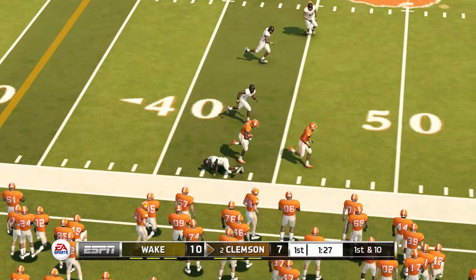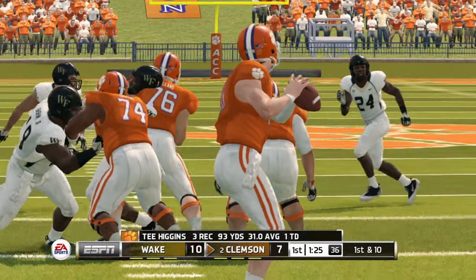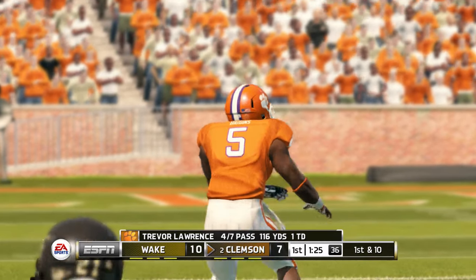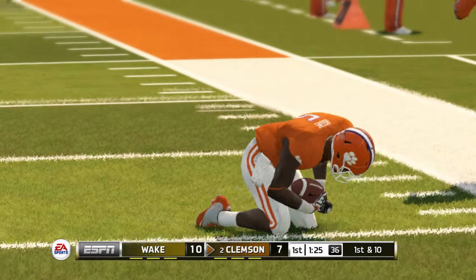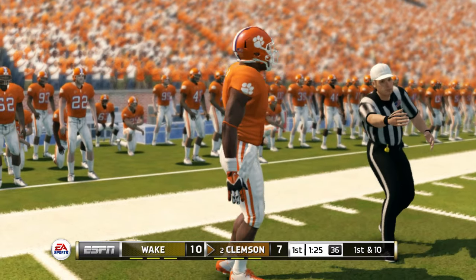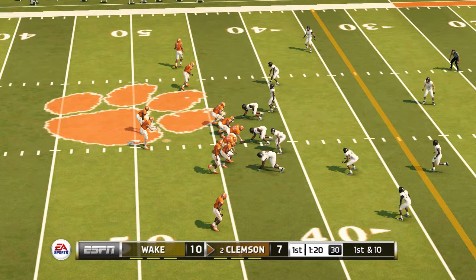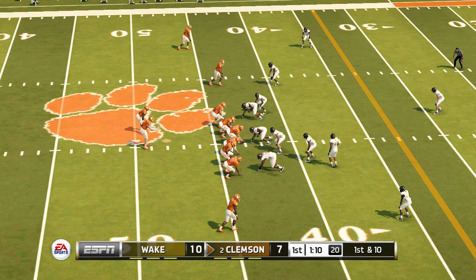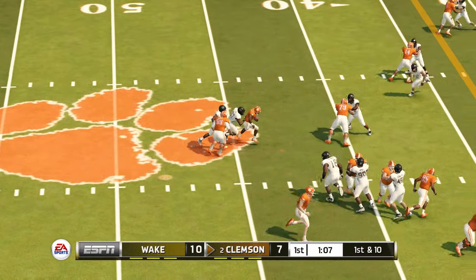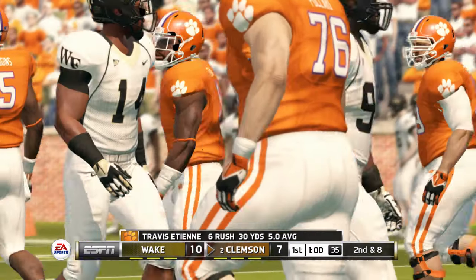Gets it out to his receiver in a hurry. Across midfield. Brought down at about the 43-yard line. And the big pickup through the air has made it first and 10. Inside give. Gets to about the 41-yard line. Call it a gain of 2 yards. That makes it second and 8.